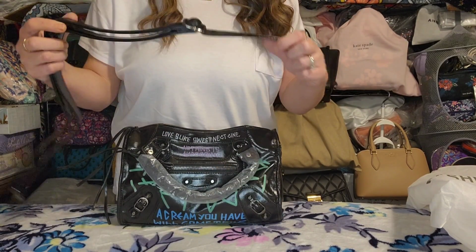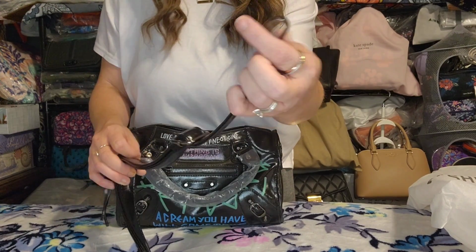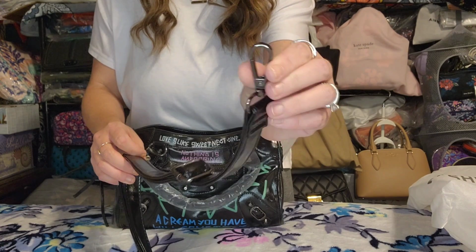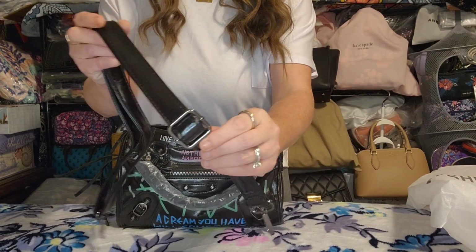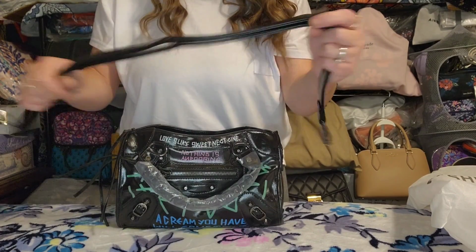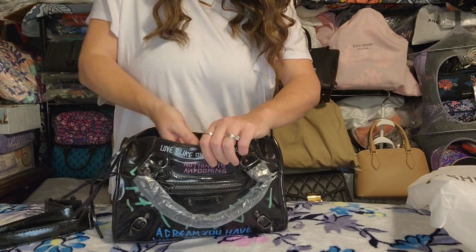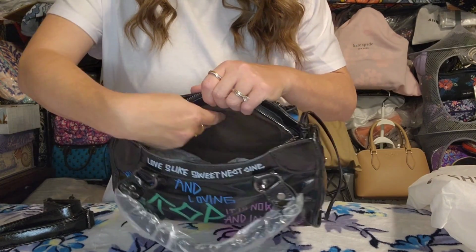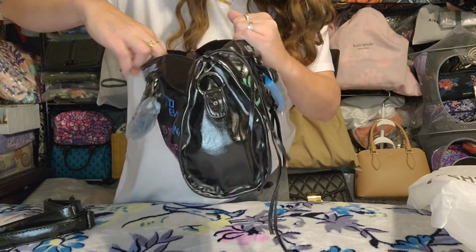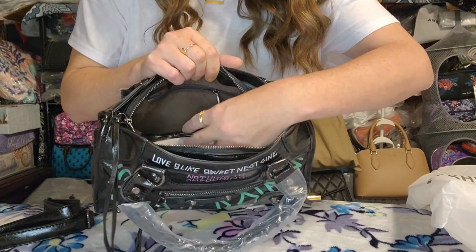But this strap is actually quite thick and chunky and robust, and the hardware on it is quite thick and chunky and robust, and it's got a good spring, and it is a swivel, and the adjustment on this one is a slide adjuster, which y'all know is my absolute favorite. And then on the inside of this bag, you get a slip pocket on the front, and then you get a zipper pocket there on the back.